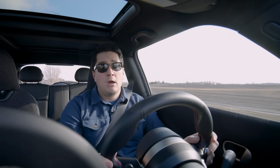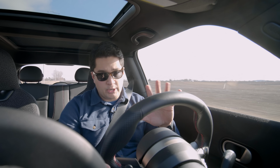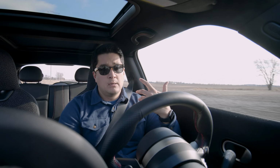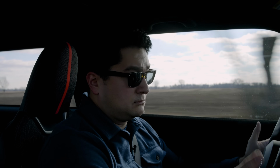The rest of the inputs, and that's where this car really shines, are very good, very BMW-like. Yes, the steering is largely lifeless, but it is incredibly direct. The pedals are well calibrated, throttle tip-in's pretty good. I mean, most of the inputs in this car are exactly what you're hoping for out of a BMW.